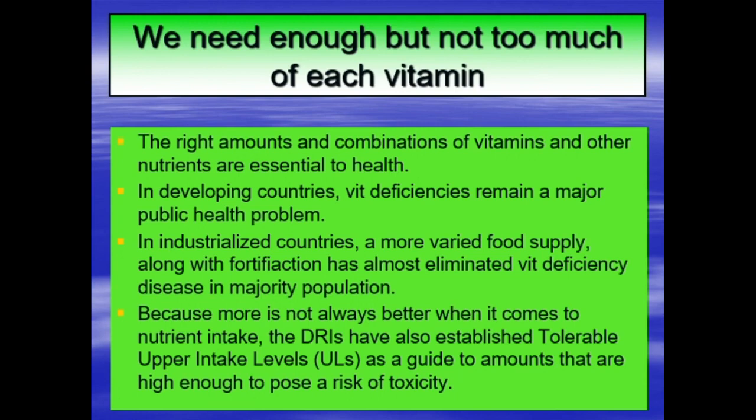Because more is not always better when it comes to nutrient intake, the DRI has also established a tolerable upper intake level as guidance to the amount that is high enough to pose a risk of toxicity. So if we eat a lot of vitamins, higher than the upper level, you are at high risk of having toxicity.